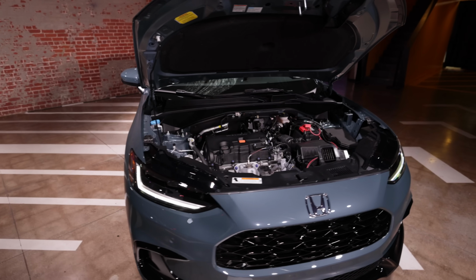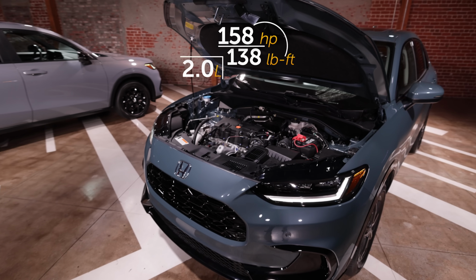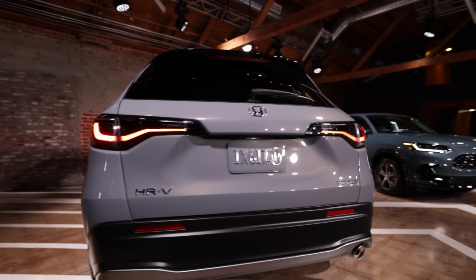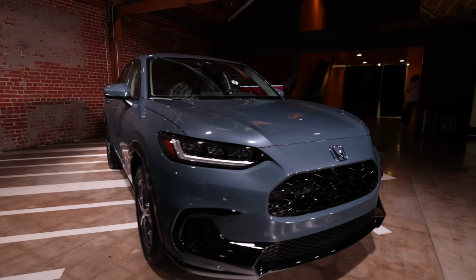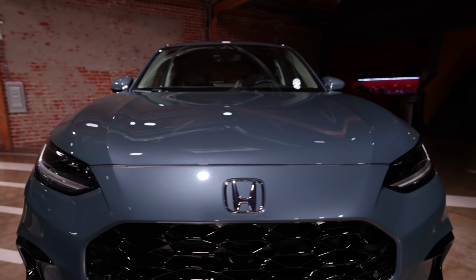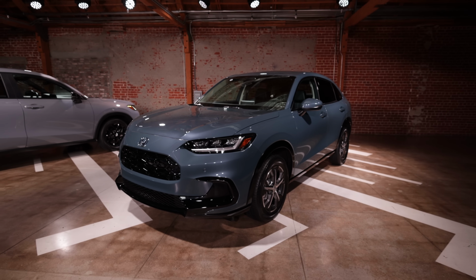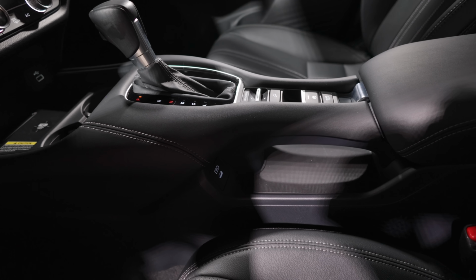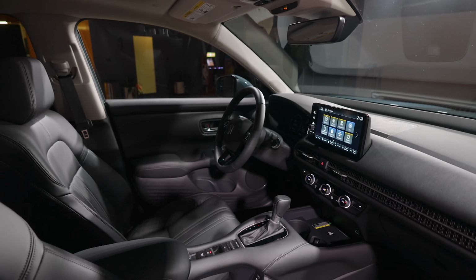The other big news is the engine. It's now a 2-liter producing 158 horsepower. If that figure sounds low, remember the previous 1.8-liter engine only made 141 horsepower. Transmitting that power is a standard continuously variable transmission, and while CVTs get a bad rap among car reviewers, Honda has previously done good work minimizing the droning unpleasantness that drives folks like me crazy.